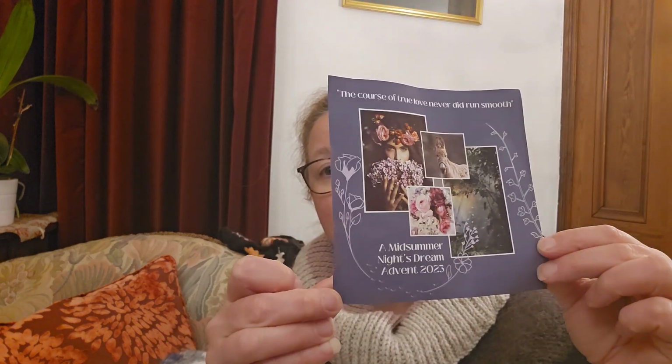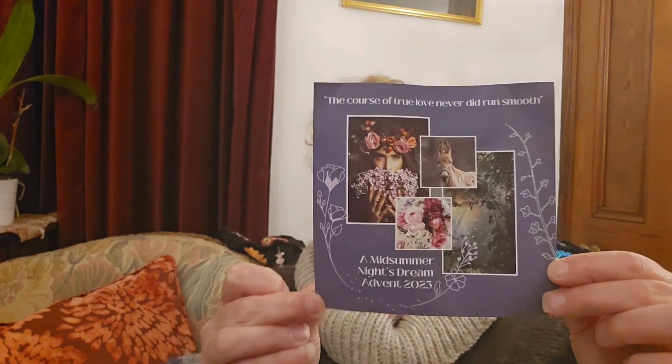And this year she did a Midsummer Night's Dream advent, and look at those gorgeous colours. So the picture inspirations were what inspired me most to start with, and then she's got 10 gram 4-ply minis of 75% superwash merino, 25% nylon, so basically a sock base. And she's got 24 of the 10 grams, and then she has, spoiler alert by the way, in case you haven't opened yours yet, a full skein on the 25th.